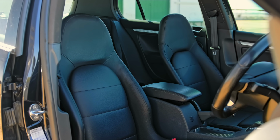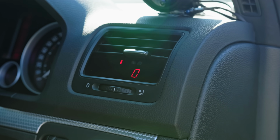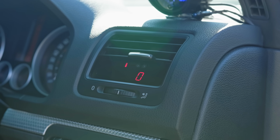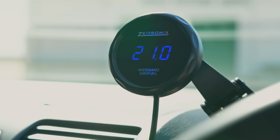On the inside of the vehicle, we've got 3 gauges. One is fuel pressure, the other one is the boost control and the measuring of the boost, and then we've got a Zeitronix gauge that measures the AFR.